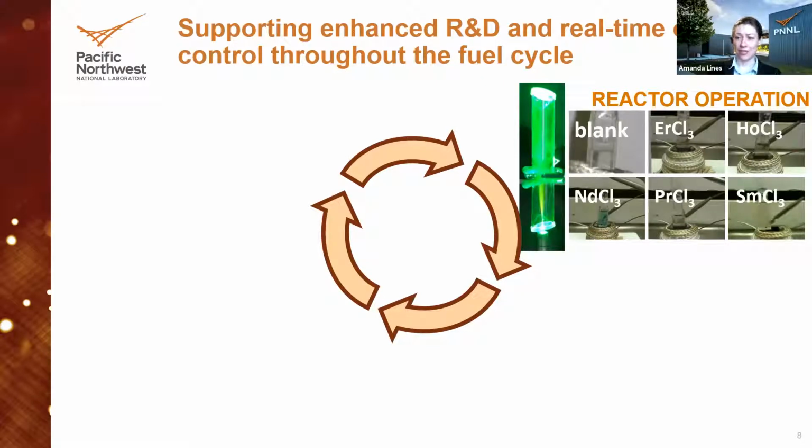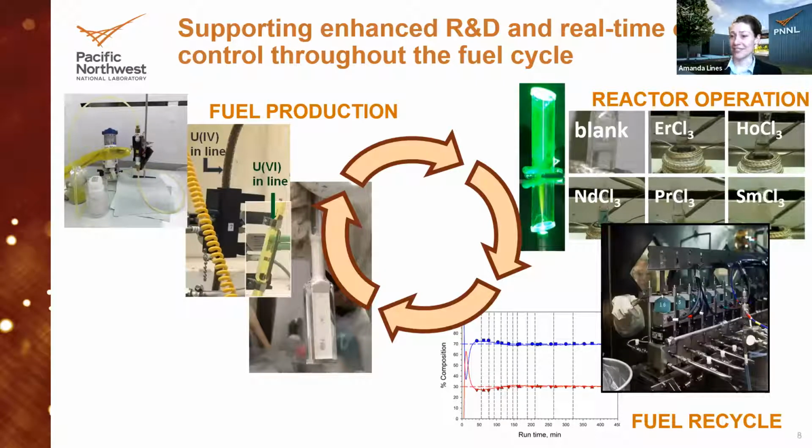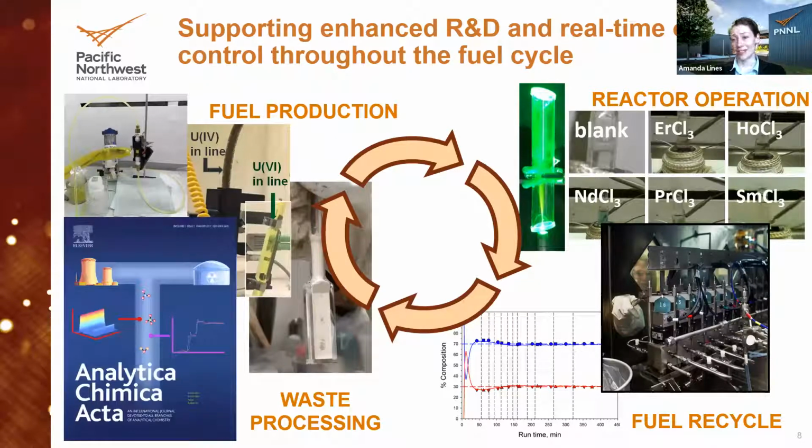You know, before you can turn that reactor on, you have to produce fuel to go into it. And after that fuel is done in the reactor, you've got to do something with it. Recycling is a very sustainable option, but ultimately, at the end of life of all of these materials, you have to be thinking about processing that waste.